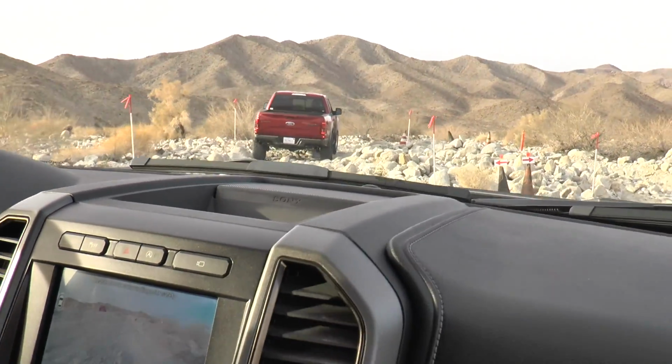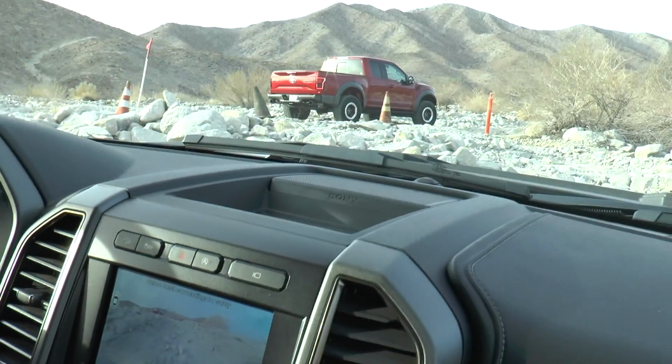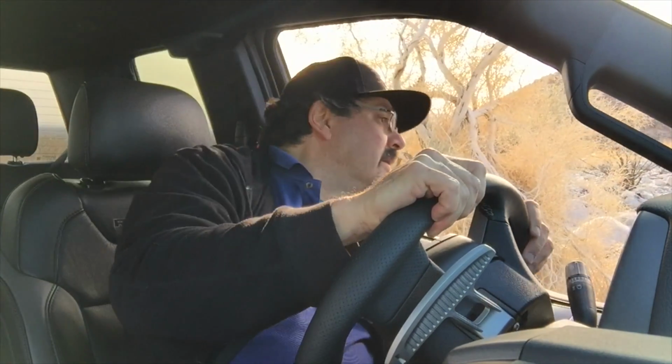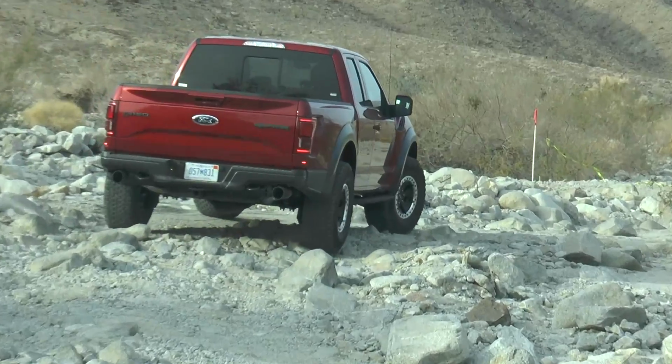The Raptor drivetrain's rock mode made quick work of it. There's one big pokey rock right there. So if you look up ahead, you'll see some orange stripes on those rocks. And that's for novices like me, so we know to just plant the tire. And there's a cool little thing here with the camera that makes it easy to see what's coming up. Look at that, right on the rock. Oh yeah.